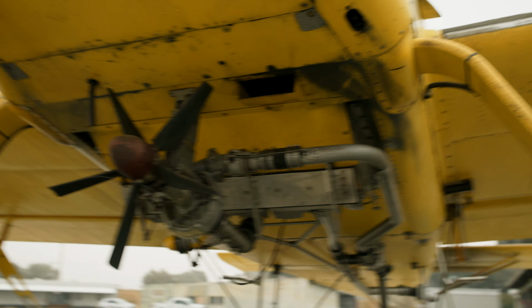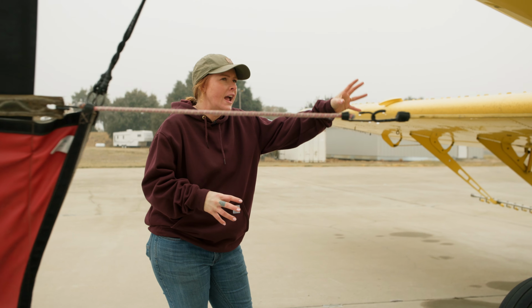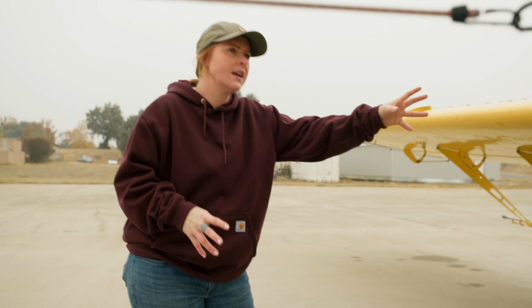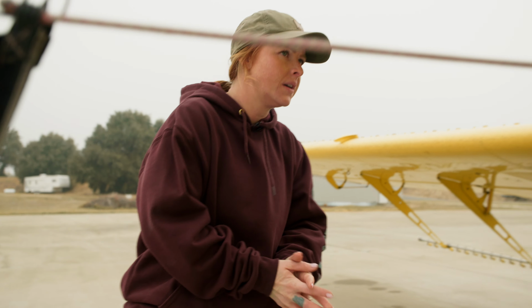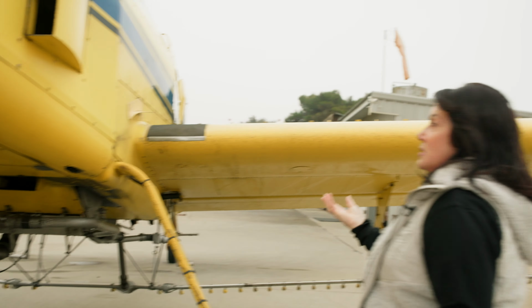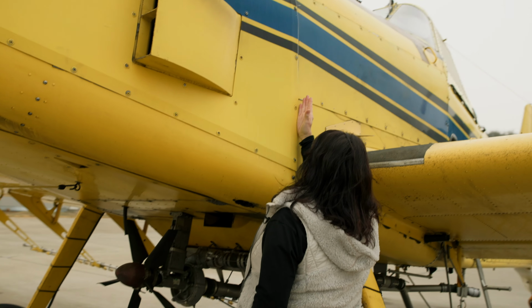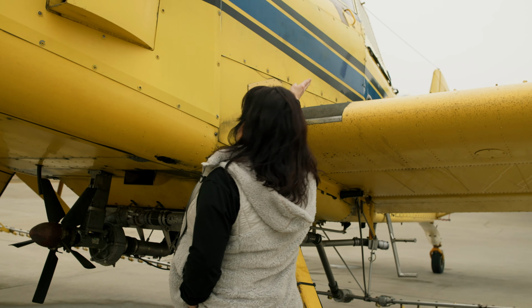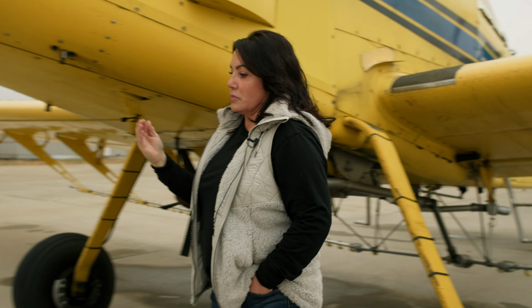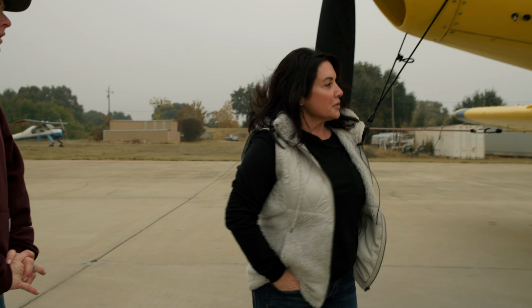Yeah. And is it where it holds liquid versus dry inside the plane, is it the same? It's the same hopper. It's called a hopper. Okay, it's the hopper. And on this particular aircraft, it's 500 gallons. And that hopper goes from here back to forward of the cockpit. Okay. So it's all held in a tank there.